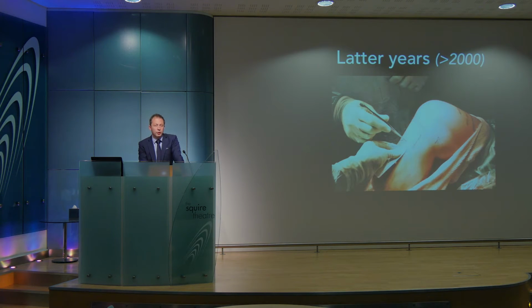And recent developments include smaller incisions, less invasive approaches, and infiltration of a cocktail of local anaesthetics into the soft tissues in order to minimise patient discomfort. And this is now an operation which can be performed in 45 minutes to an hour by an expert surgeon.